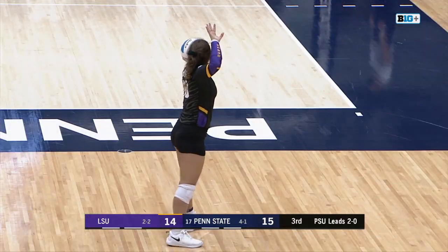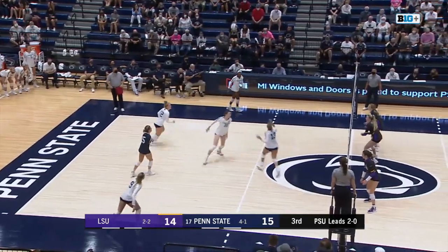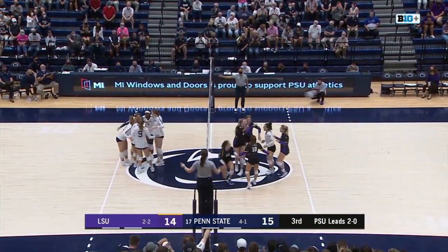That was a good setup by LSU, and especially with Penn State's side. They were really kind of scrambling there at the end. Rollins from the left pin once again. That time she gets it to go.